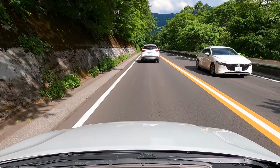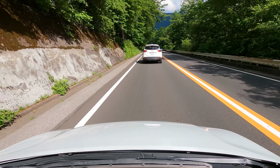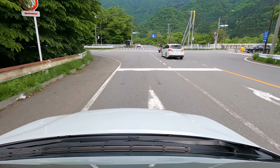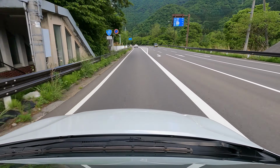Another difference to be aware of if you're coming from the US is the color of road lines. In the States, a yellow road line separates your side of traffic from oncoming traffic. In Japan, that's not always the case. It can be yellow, but it can also be white. In fact, a lot of the time it is white.